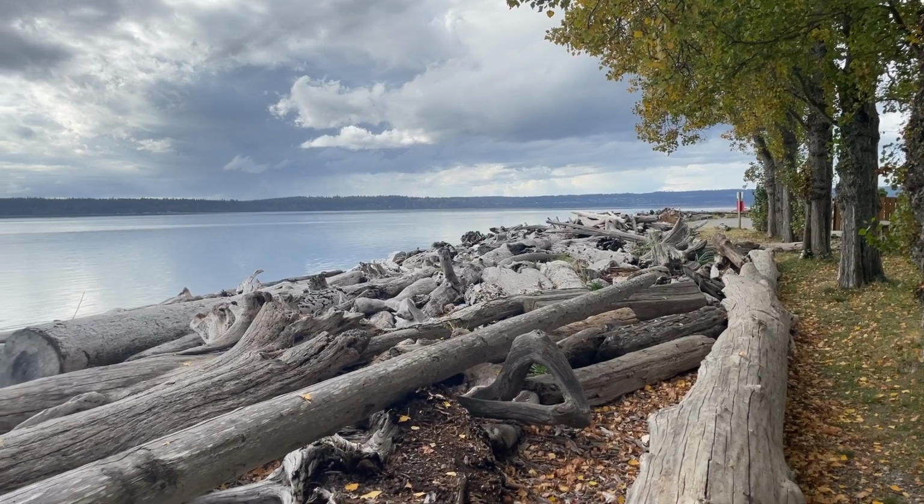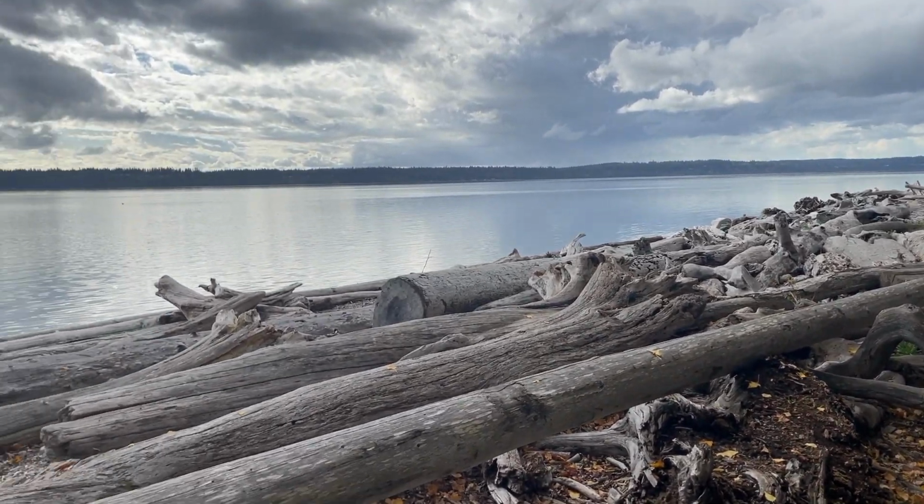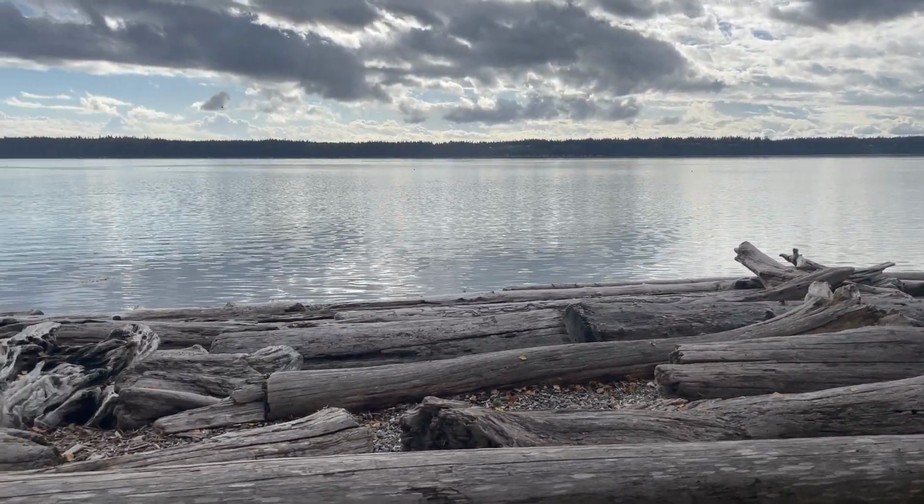Okay, this was worth hiking down to. We'll definitely have to come back here again tomorrow, but just look at the views. Absolutely gorgeous.